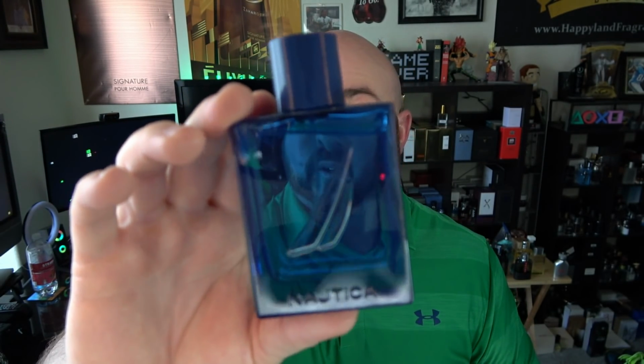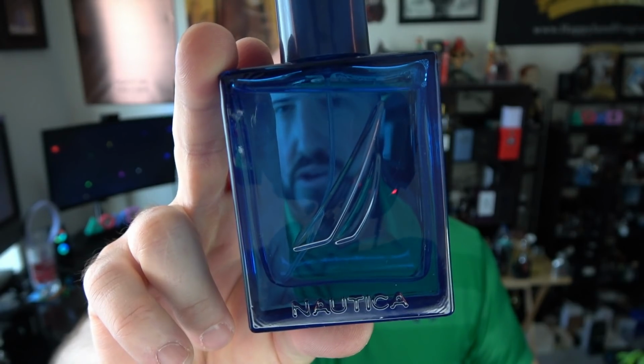Very interesting scent for what it is. I'm actually quite surprised from Nautica. This is their newest release, Nautica Oceans.